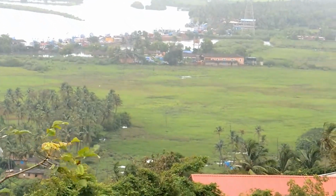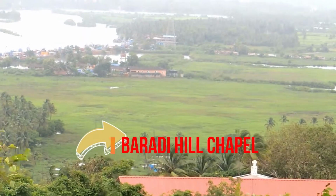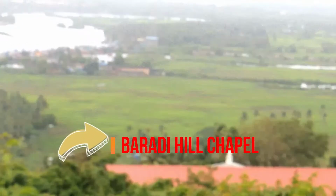At your extreme right view and just below the dropping cliff one can see the white miraculous cross of Baradi Hill peeping through.